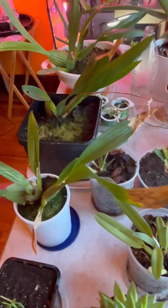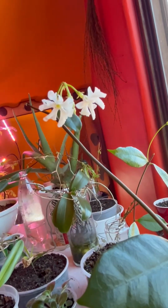Hopefully the Sherry babies start flowering, but for now, I'm happy with this.